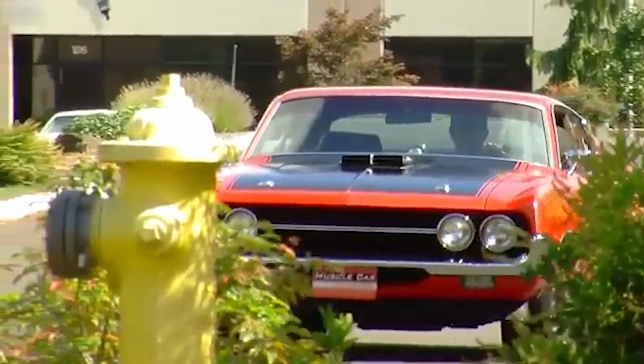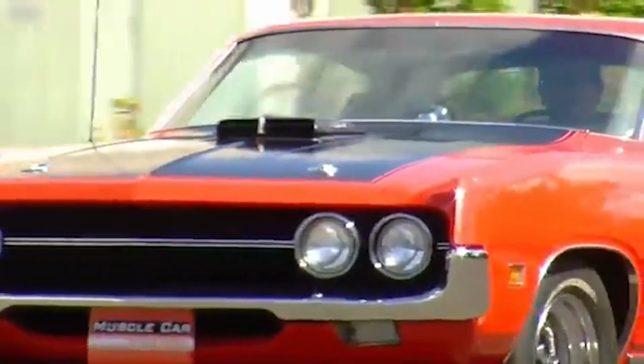So there you have it, the 10 fastest 1970s muscle cars over the quarter mile, ranked by actual period-correct testing from Motor Trend, CarCraft, and Hot Rod when these legends were brand new.